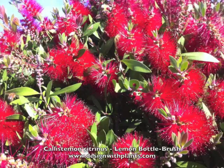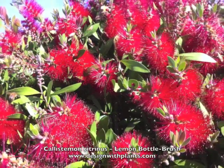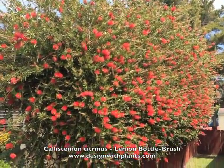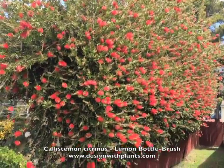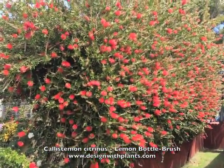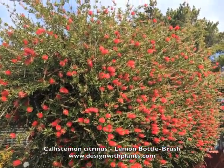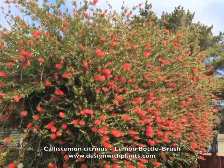Generally these bloom heavily in spring and then sporadically throughout the year, depending on your weather pattern. They do bloom on new growth, so I think that's part of the deal: if you have an actively growing plant, you're going to get more blossoms.